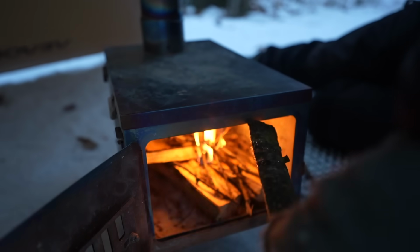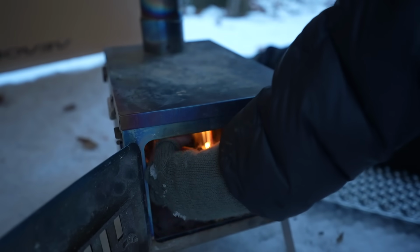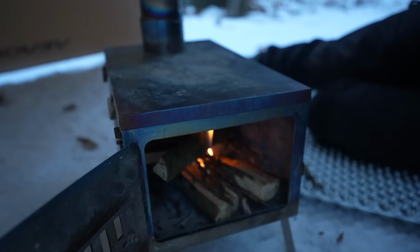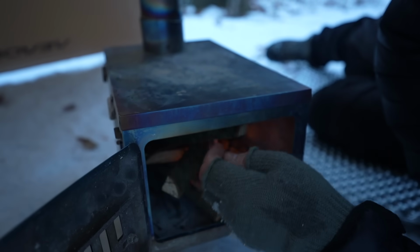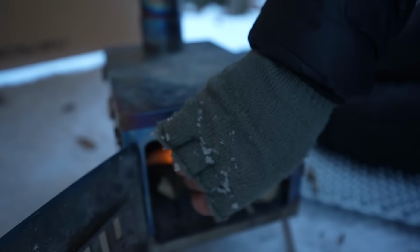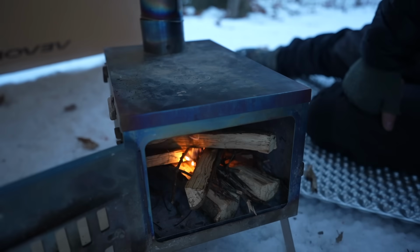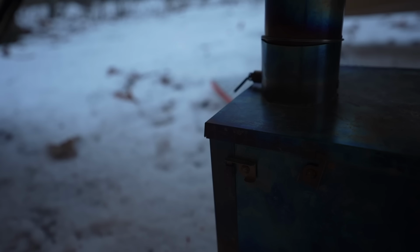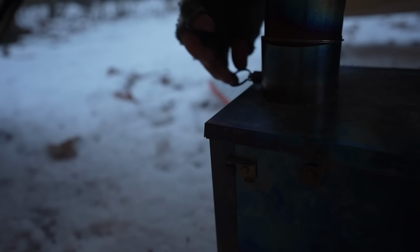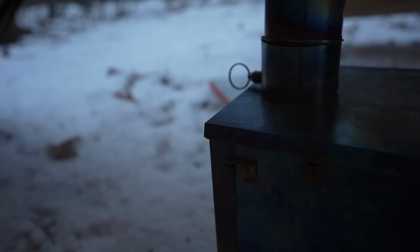I'm going to take my quarters. Do a couple of these. Do this here. Doesn't take much if you have nice dry firewood. Put this in there like that. We're pretty much rocking and rolling here. And then I'll go ahead and open up the flue here. That'll help my airflow.